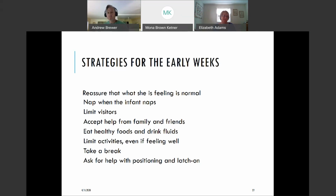And that's hard for a lot of us because we want to be independent. We want to show the world we can take care of ourselves, but it's okay to accept help. Eat healthy foods and drinks. If you know your client is on WIC, help them think about how they can use the foods they get with their WIC vouchers to eat healthy. How can I prepare these foods ahead of time so that I can just grab them out of the refrigerator and not have to worry about cooking? Limit activities, even if feeling well. Sometimes moms will say, oh, I'm feeling good, I'm going to get back into doing all my normal stuff. But she needs to ease back into it really slowly. It's okay to take a break from the things we've been doing. You've got a good excuse. You've got a new baby.